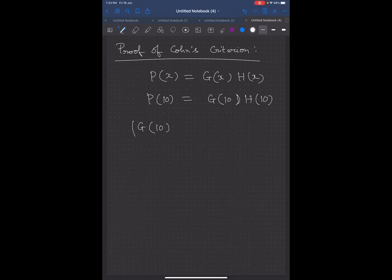So what is mod of G10? Assume that its roots are, let's say, alpha 1 all the way up to alpha k. Now use the lemma. So every root has modulus less than 1 plus m. So what is m in this case?